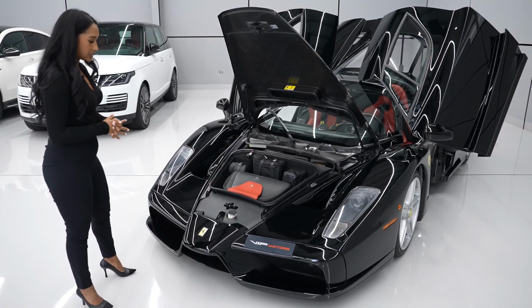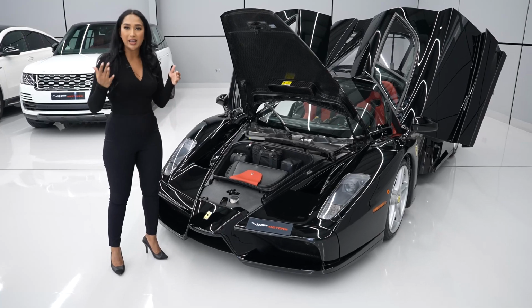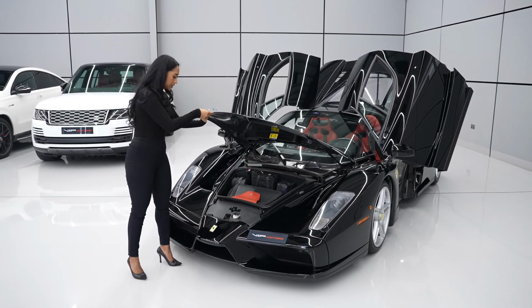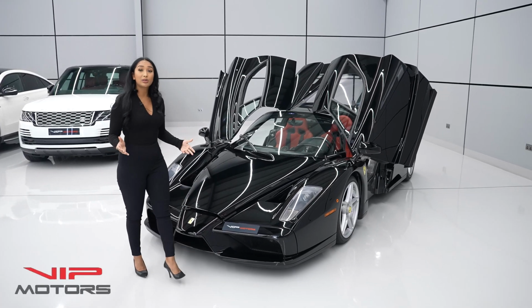But I have to say, it's been quite an amazing car to tour. It's a legendary car. I mean, it's named after Enzo Ferrari. I have to say, I'm rather impressed, and I'd like to thank VIP Motors for allowing us to tour this car.